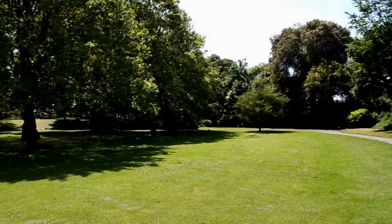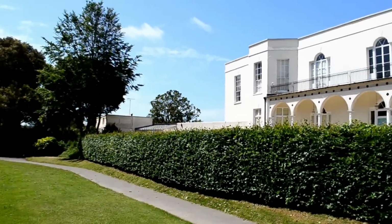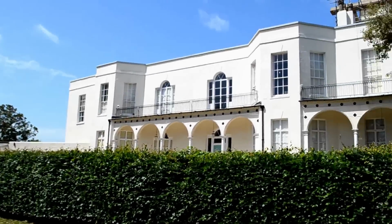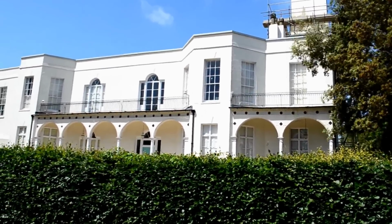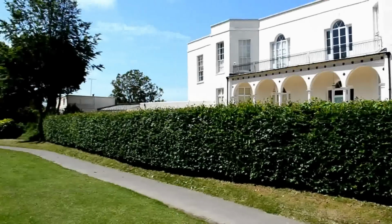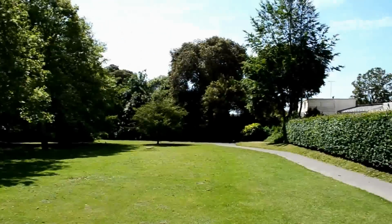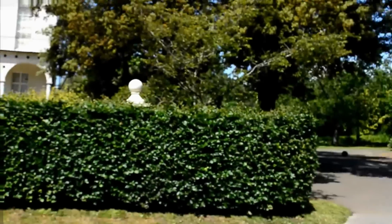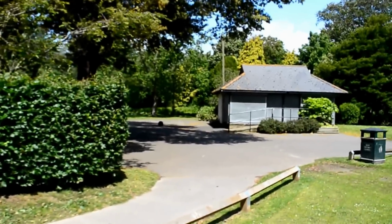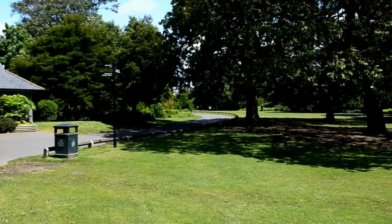And we're out around the back of the park now, where the house is. This is where Lord Hotham built his house, I guess. Lived in residence here. The house is still lived in at the moment, as far as I know. But it's a beautiful, beautiful park. We'll just walk down this direction.